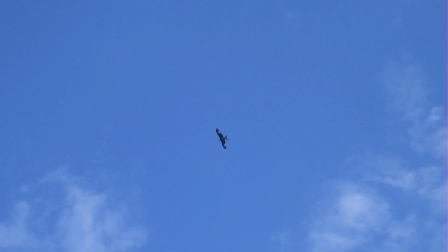Right, final picture. This is one that tells me to shut up, stop talking. But I put it up there because this is a red kite. We're very fortunate to have these fantastic birds around. They were reintroduced some 40 years ago, just before I took over the farm. They're very common. In fact, they are our most common bird.